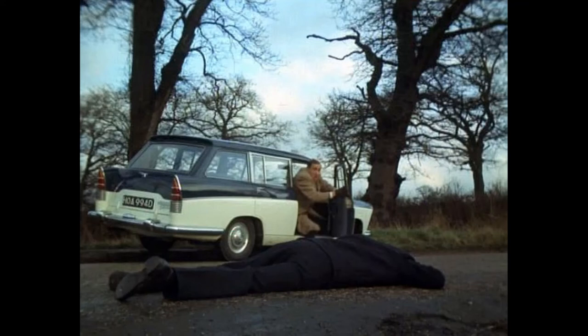Next we move on to the Morris Oxford Traveller Series 6, which is in Never, Never Say Die, guest starring Christopher Lee, but driven by Christopher Benjamin. If you know who he is, you might know who he is, I don't know. He used to play an eccentric character in loads of old TV series. BMC, I think, supplied this car, HOA 994D, a nice, lovely two-tone Oxford Traveller.